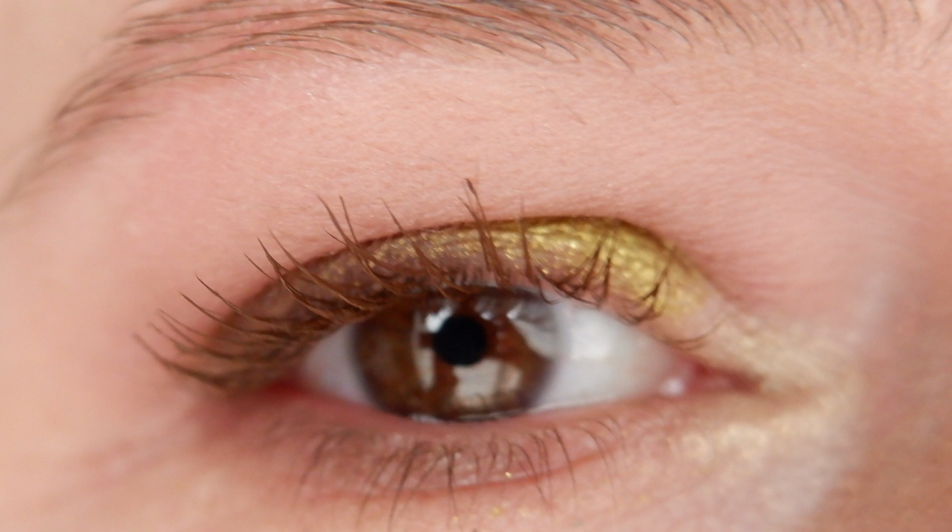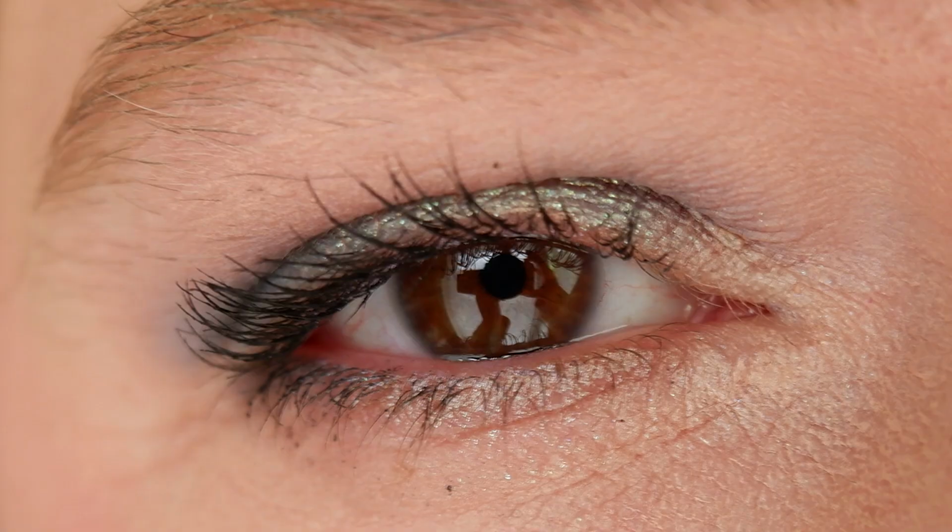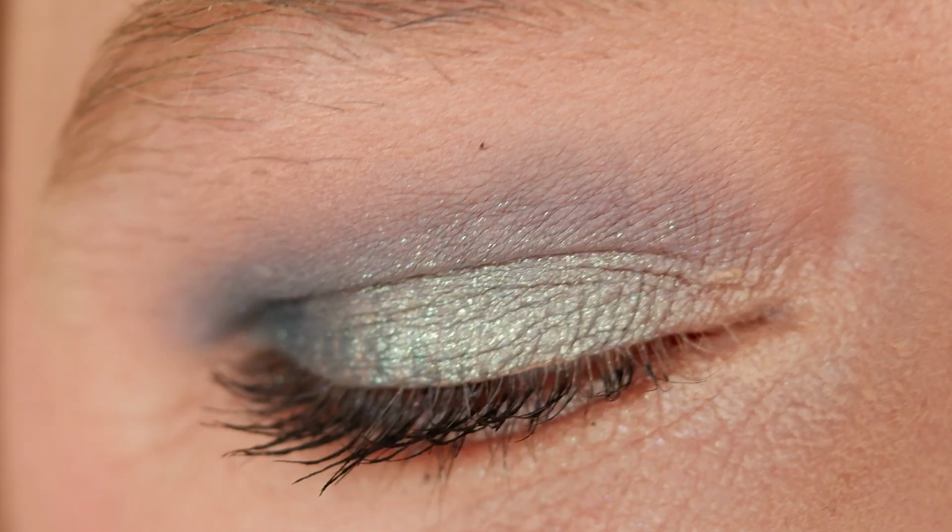I only have two eyelids and so many days in a month where I can try eyeshadow. So after three looks, I also felt like I kind of knew what this palette does. And what it's lacking for me is sort of shimmers. It just doesn't have really great shimmer quality. And I judge palettes by how good the shimmers are, not gonna lie.